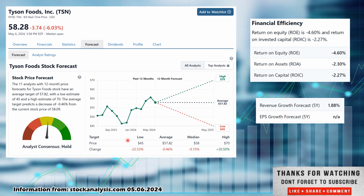They have a low estimate of $45, right? So they see further for it to drop, which would be a 22.53% decrease from where it currently sits. Average estimate of $57.82, which would be a 0.46% decrease. And if it happened to hit their high, that's the only way you're making any money. $70, that would be a 20.5% increase from where it currently sits. You could collect that 3% plus dividend yield, so long as they kept it and didn't cut it, that is.